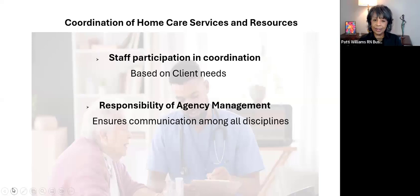And as far as the agency management, the agency director or whomever, they would ensure that there is good communication between all disciplines. And when I say that, I mean the aide, the nurse, and then outside sources. If you brought in another agency, sometimes people are getting physical therapy, occupational therapy, wound care. They're getting those in the home, and we have to coordinate and work with them as they're providing those services, because we have things we need to do and they do as well.